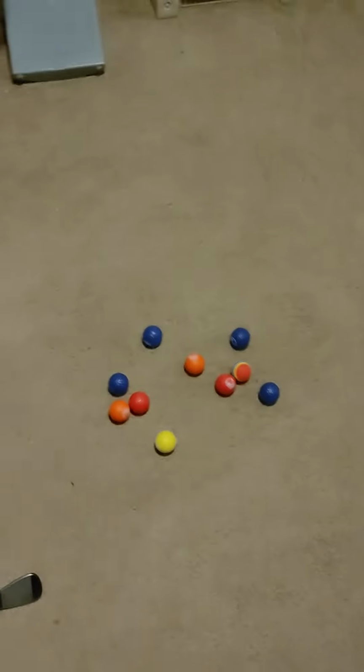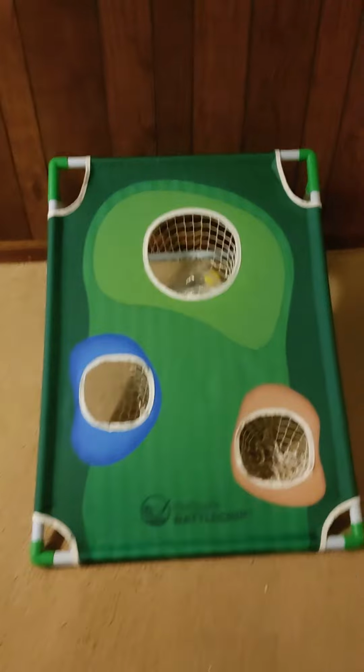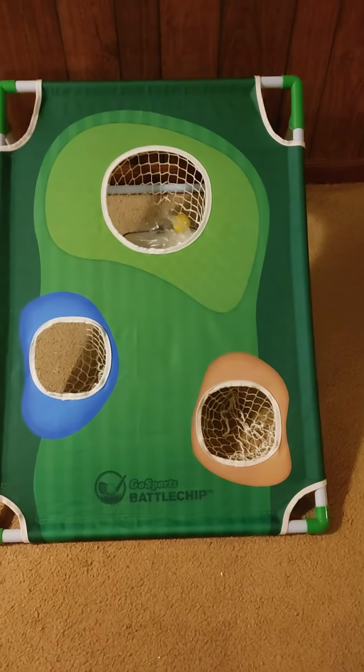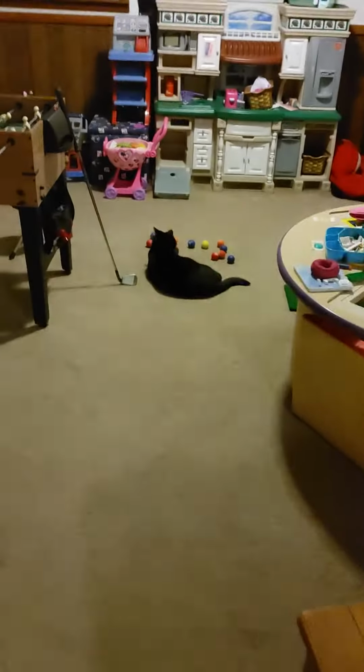All right, so we got 10 balls. 4, 5, 6, 7, 8, 9. I think it's 10. If it's 10, it's 9. This is the item that I got for Christmas from my cool sister. It's called the Go Sports Battle Chip. The cats like it because of the net. And as you can see, this one's already playing with the balls.